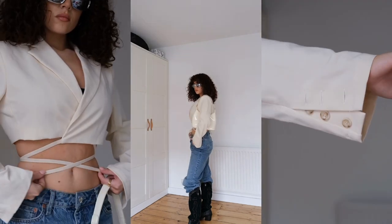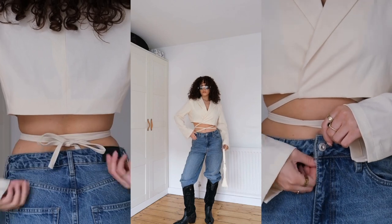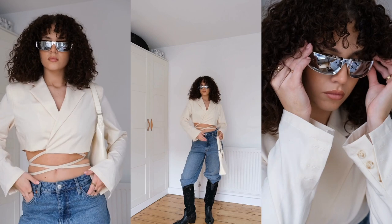The crop blazer is an old purchase from Motel Rocks, and I love the tie detail around the waist. It's a nice light shade for spring, and I love the dressy to casual contrast of this with the same Superdry jeans as before.